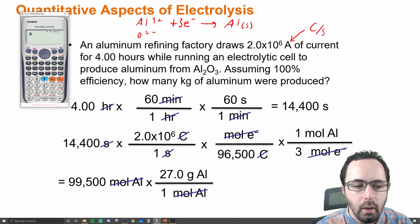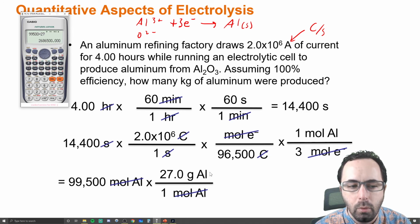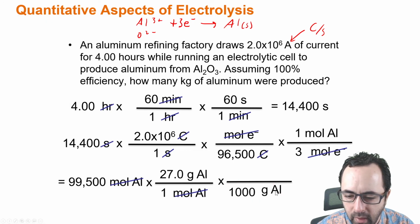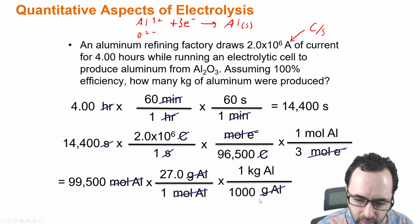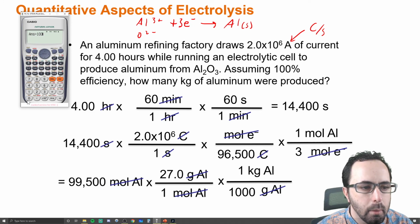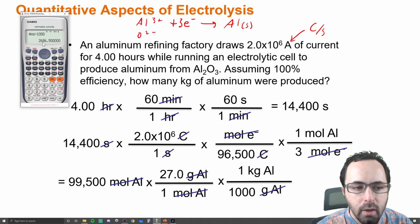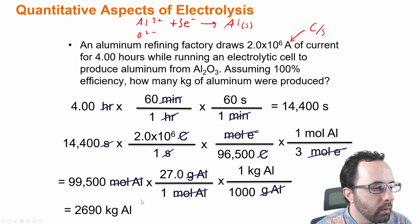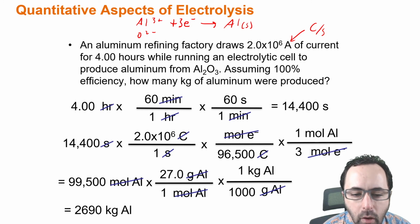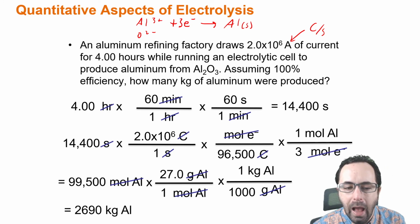And so 99,500 times 27. Now, in the end, I asked you how many kilograms, though. So this is how many grams. So we want to convert grams to kilograms. And so we put 1,000 grams on the bottom. That is equal to 1 kilogram. So grams of aluminum cancel here. So now we divide by 1,000 to get the kilograms. And that gives us, to 3 sig figs, 2690 kilograms of aluminum.